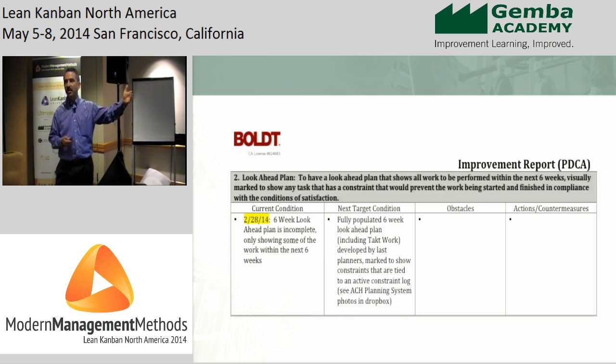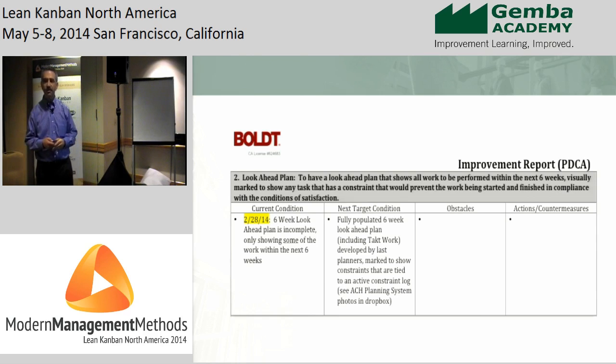The team then goes through with the leadership of the coach and identifies what are the obstacles. And then they come up with a set of action steps or countermeasures that they're going to try this week to see if those steps will help them overcome the obstacles and produce the next target condition. And so we have one of these reports that goes week by week, and they capture it as they go so that they've captured the learning. They've seen where they've been able to achieve their goals, and they've also seen where the variance has been.